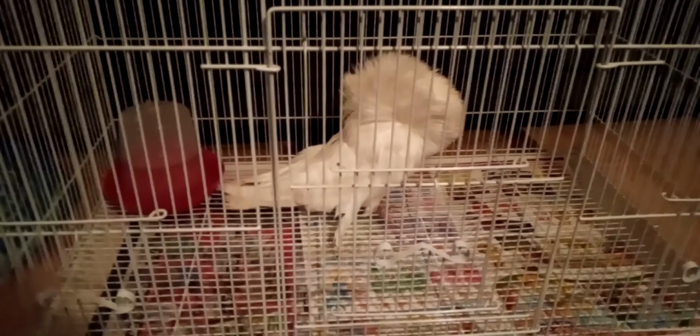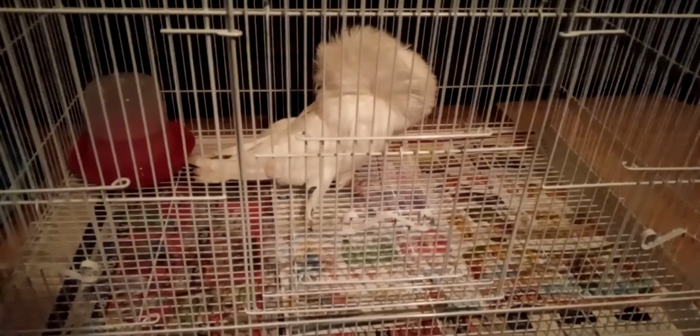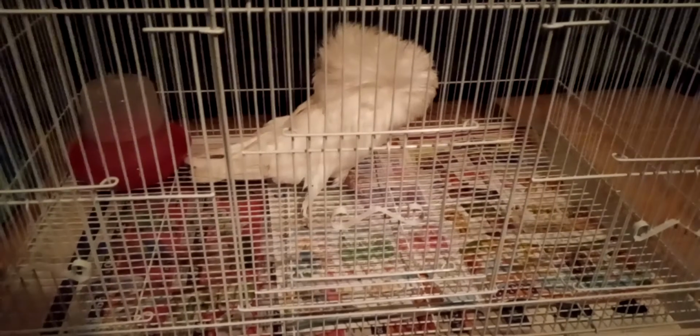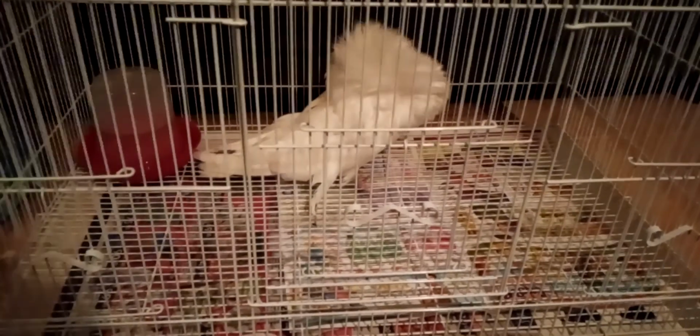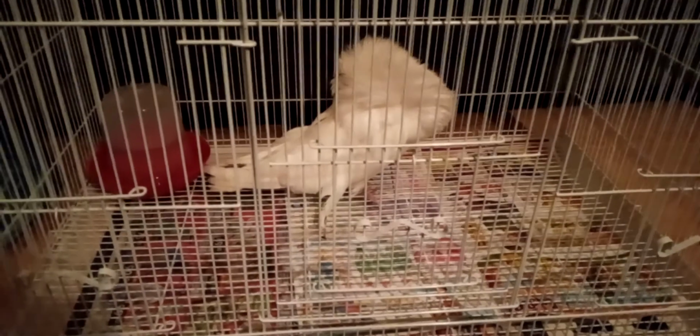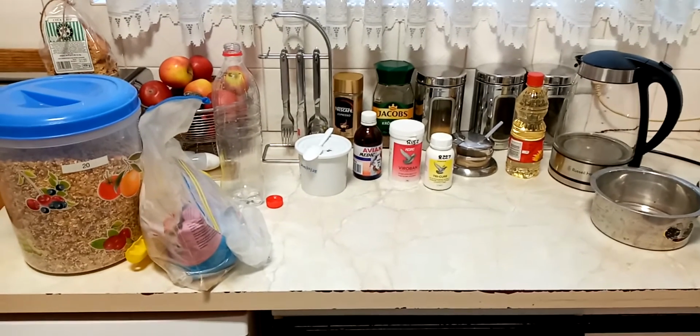Okay, so I've got one of my birds and I've put him inside here. It's one of my males who is feeling a little bit skinny and a bit bony around the breast area. I know this is a common sign of the birds maybe having worms. So we're going to let him stay in this cage overnight, and then tomorrow morning first thing we're going to be deworming him.